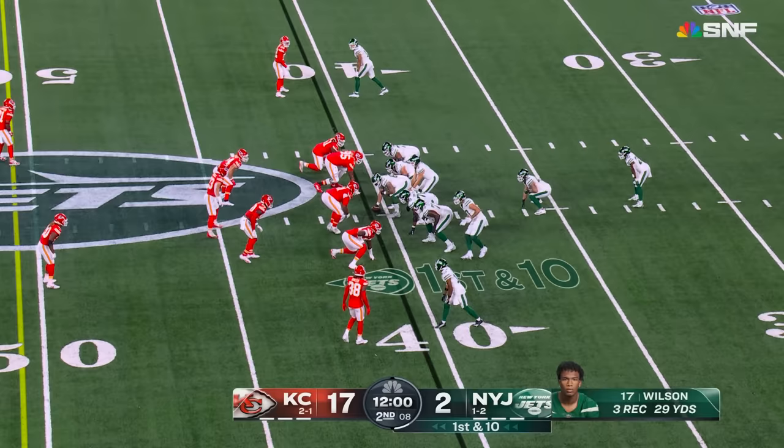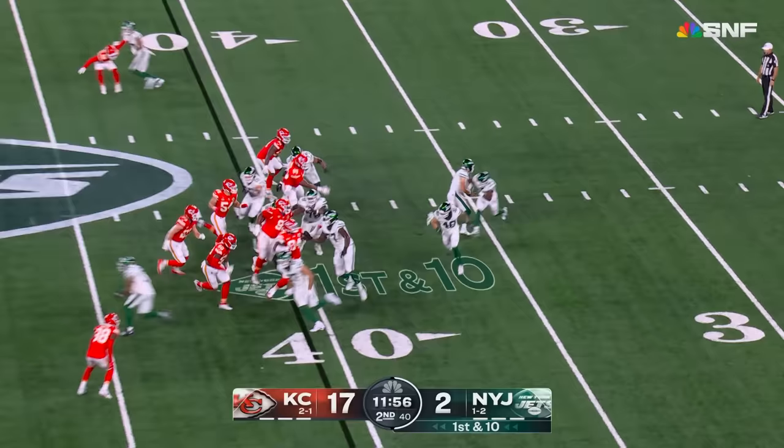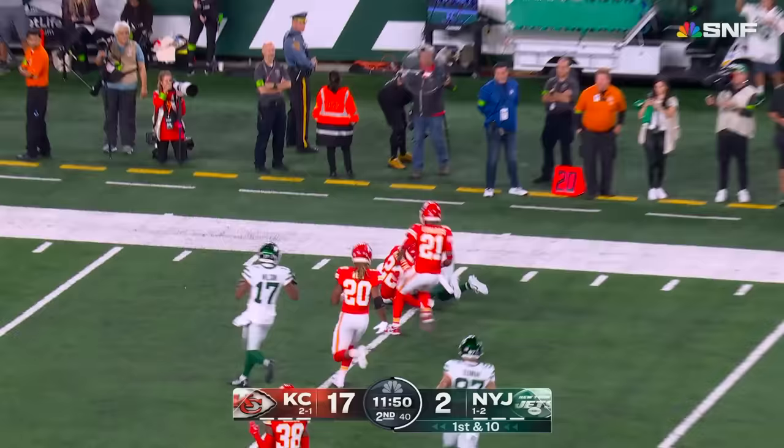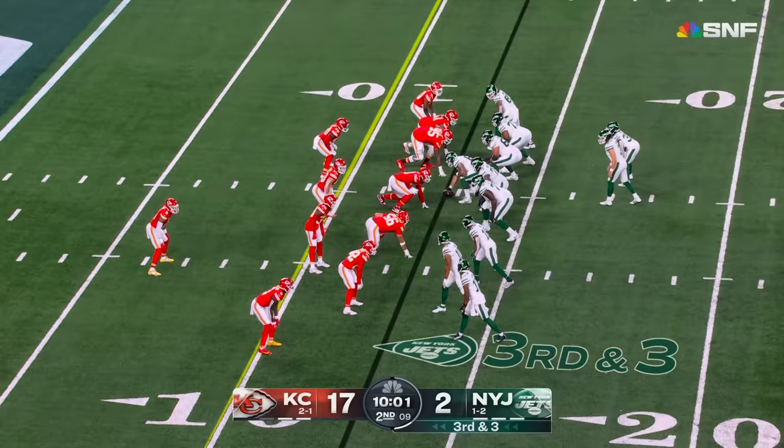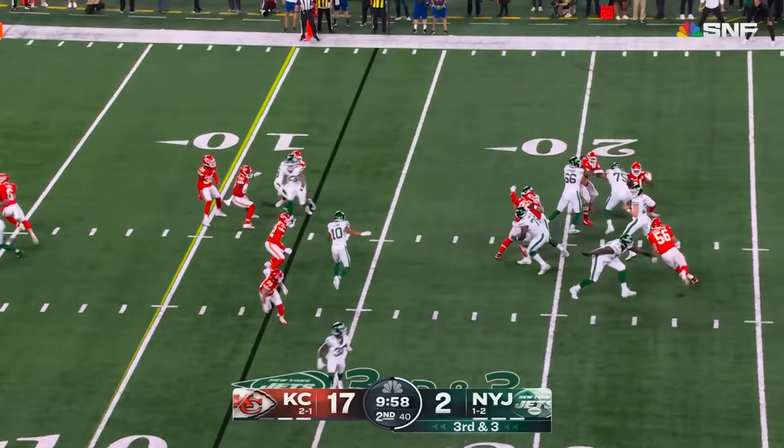Third connection with Garrett Wilson for Zach. The first down. Out of the pocket. Fire downfield towards Lazard. Comes back and makes the catch at the 20-yard line. A gain of 39. Wilson got to get rid of it.